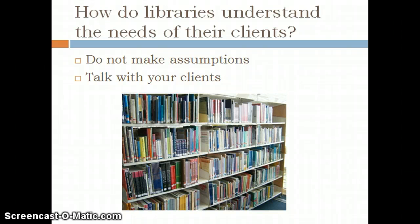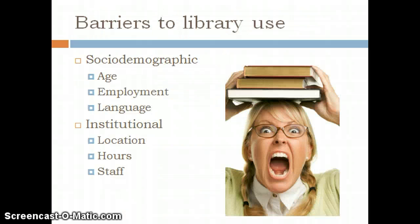Figuring out the best materials and services for a user group is not enough. Libraries must consider any possible barriers that may keep clients from visiting. Obstacles of socio-demographic nature, as well as difficulties created by the library itself, need to be examined and resolved to make sure use of services and access to materials is not hindered.